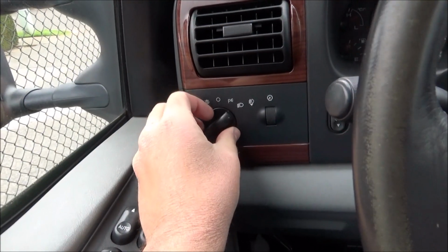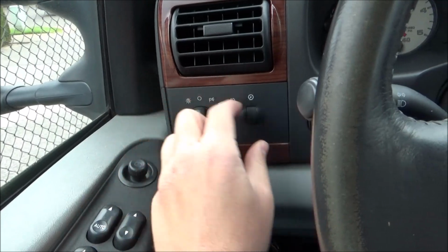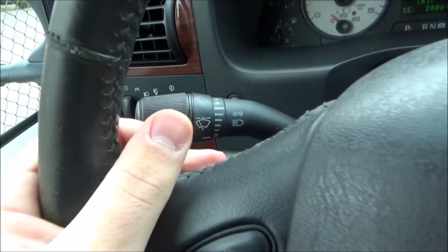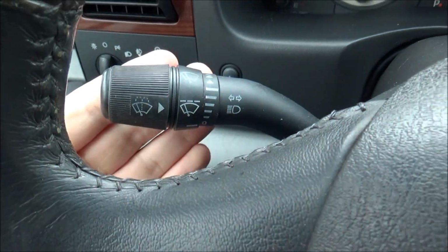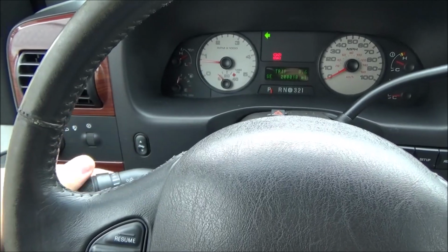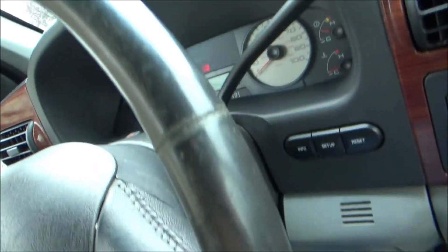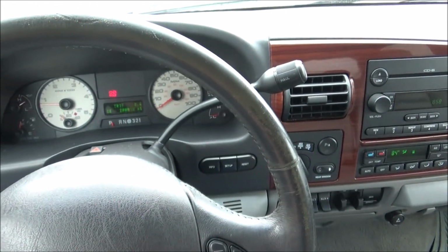You have your exterior lighting switch, panel dimmer, climate vent for the driver, grab handle in the A-pillar. On this side is your high beam, turn signal, and wiper stalk. And then on this side is your column mounted gear shifter.